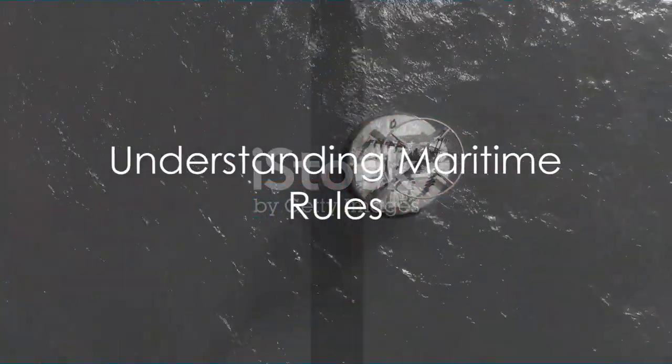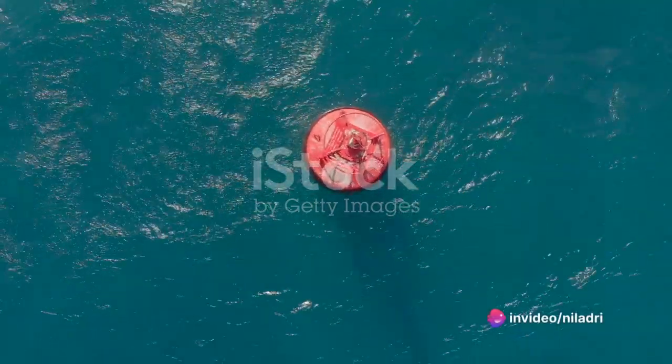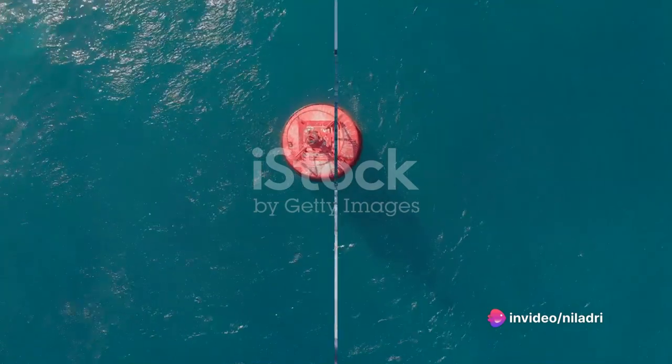Maritime rules are not mere suggestions, they are laws. Understand and follow these rules. Keep an eye out for buoys, markers, and navigational signs. They are there to guide you and keep everyone safe.